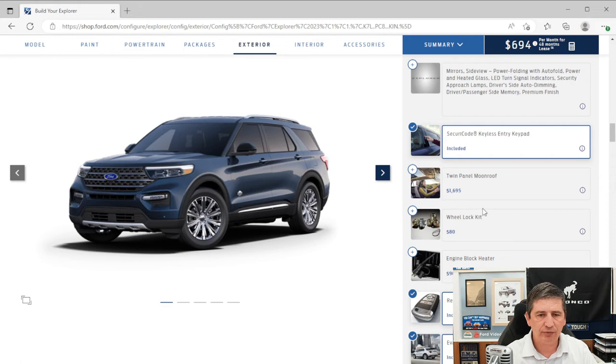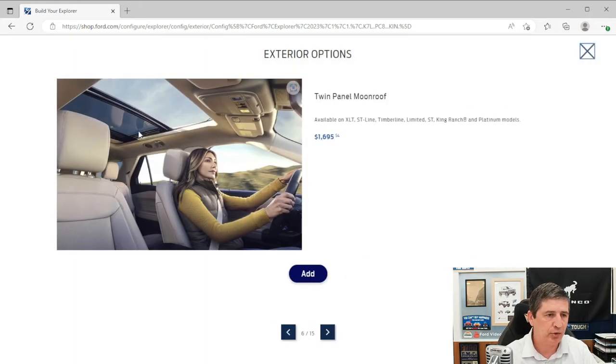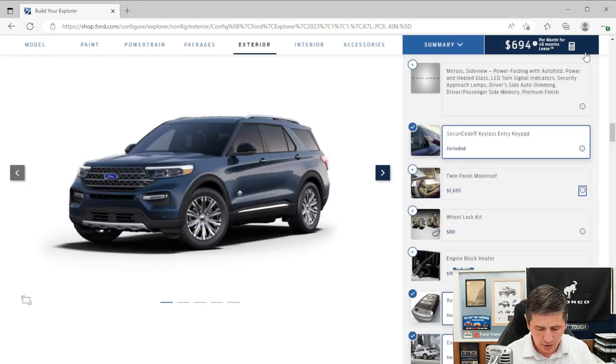Twin panel moonroof. Now this is a factory installed option, so you'd want to put that on your order. Twin panel moonroof with the power sunshade up here. That is something you'd want to get from the factory if you want to put that on your build. So a good thing to add there. It shouldn't delay, no major notes to that as well.